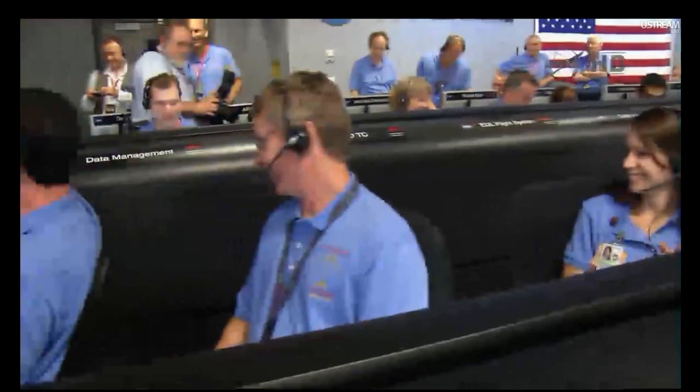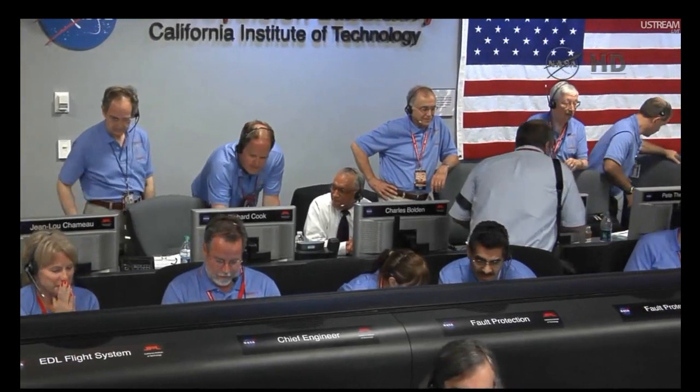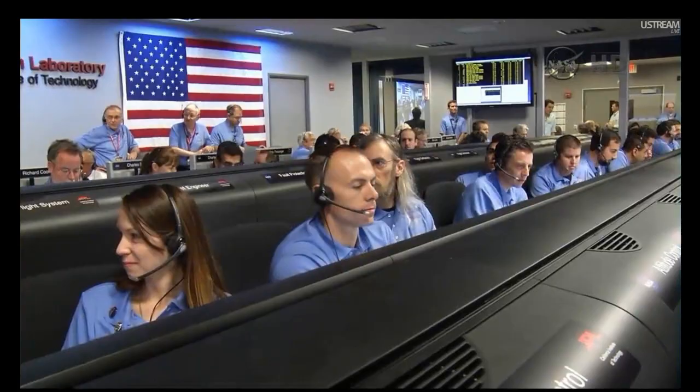At this time, Curiosity is no longer trying to control how far it's flying downrange and is just heading directly for the target. End of range control, air used minus 1.2 kilometers. The EDL team is reporting that things look pretty good at the end of range control. We have converged a lot of the error, and we should be heading toward the target.